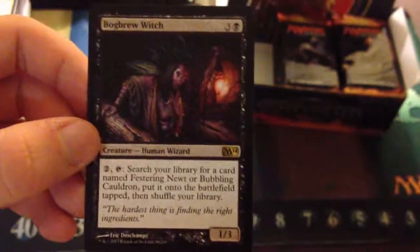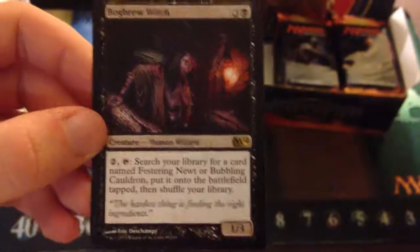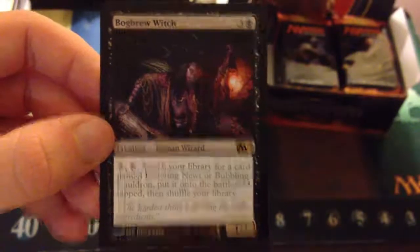Moving on to the center column now that we've opened all 12 on the left. Okay, a non-token, an island, and a Bog Brew Witch, black and 3 for a 1/3, and you can pay 2 and tap to search your library for a card named Festering Newt or Bubbling Cauldron, and put it onto the battlefield tapped, then shuffle your library.